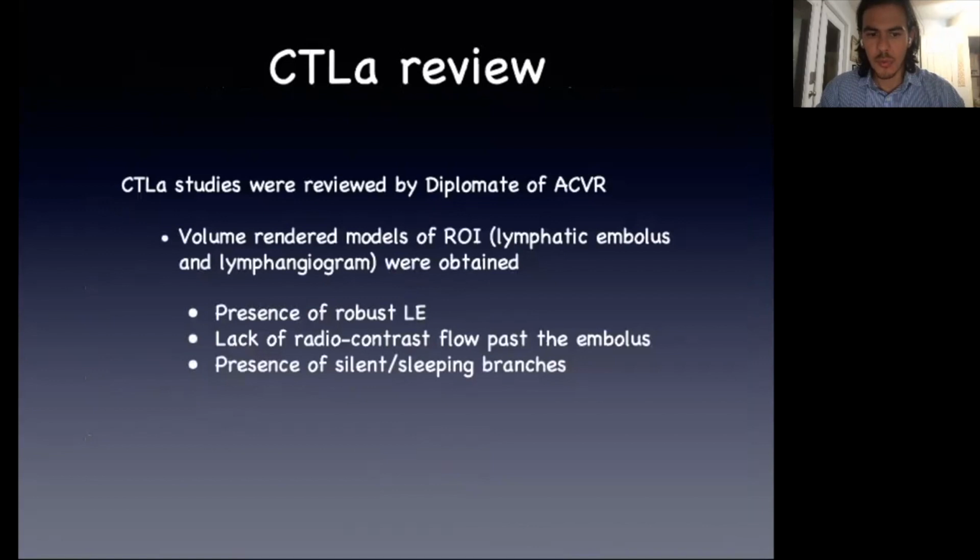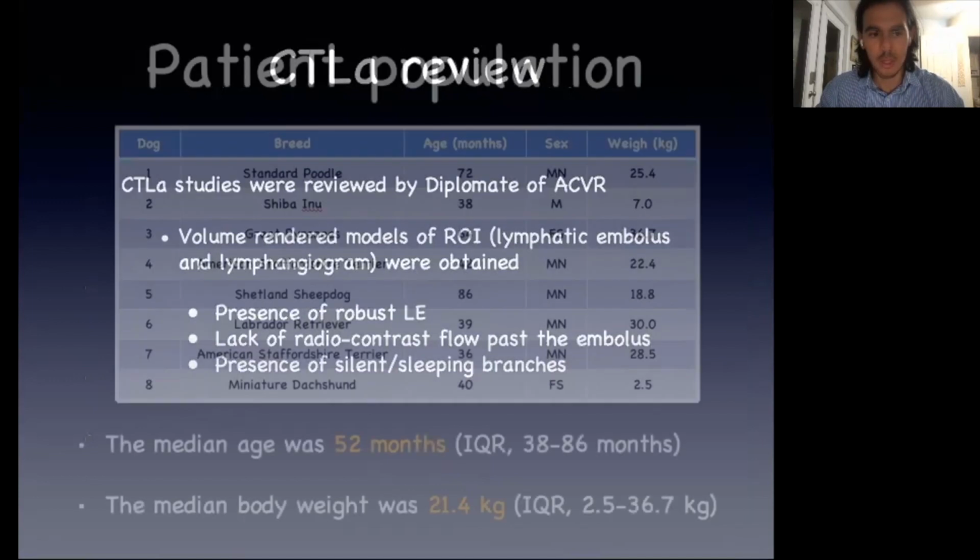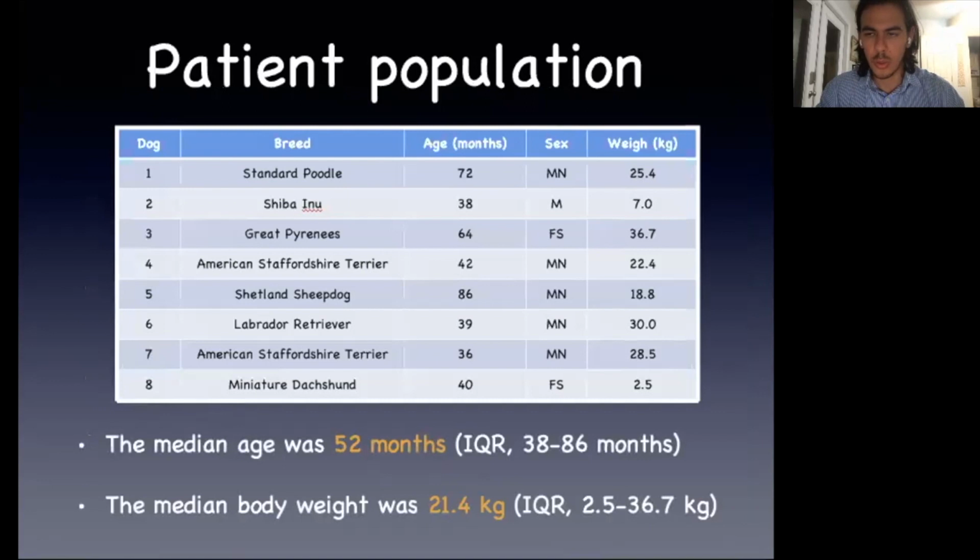CTLA studies were reviewed by a board-certified radiologist. Additionally, volume render models were obtained and used to help characterize our findings. The CT and 3D models were evaluated for the presence of an embolus, lack of contrast flow past the embolus, and presence of silent or sleeping branches. A total of 8 dogs were included in the study. The median age was 52 months, and the median body weight was 21.4 kilograms.